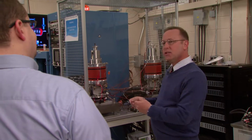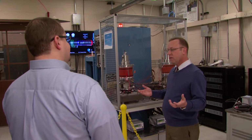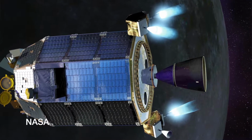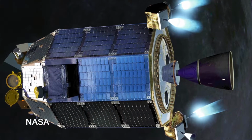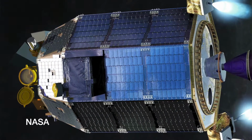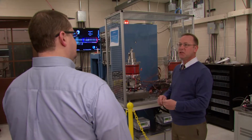The Stirling engines are about 25 to 30% efficient, and therefore they use a lot less nuclear fuel. And that's really important today because we don't have a lot of the nuclear fuel to power these systems. So we're trying to take advantage of the small amount we have and convert it most efficiently.